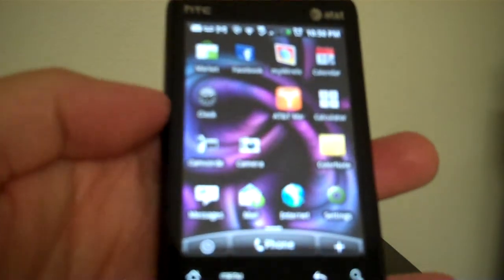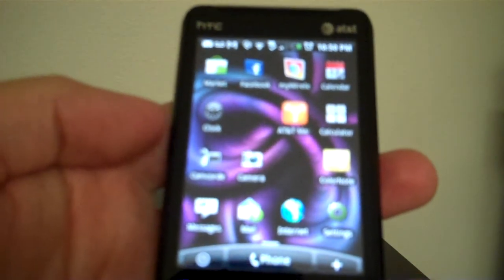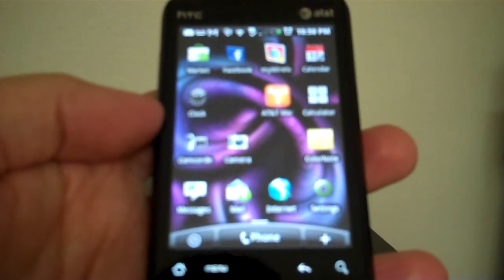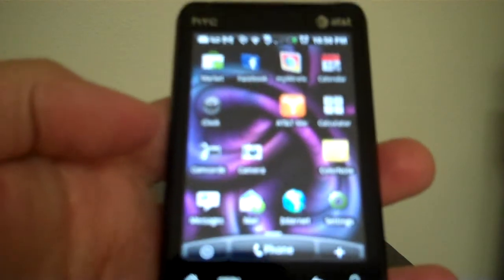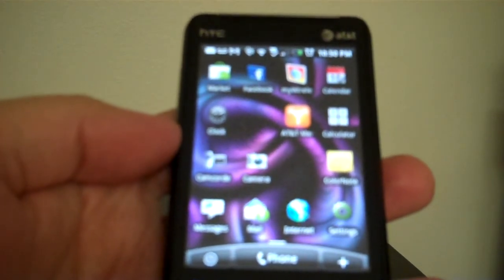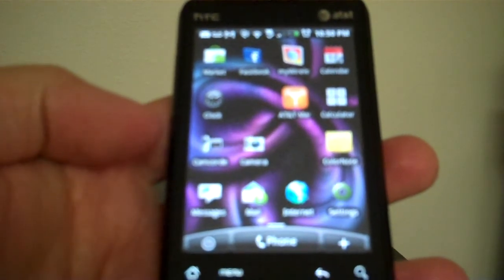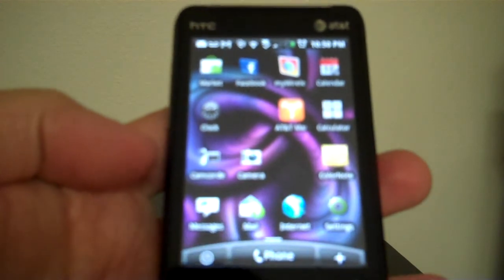And yeah, that's about it. So if you have any questions, feel free to ask, and I definitely recommend you take a look at this phone. If you're holding off for a better one, great, but if you just wanted to replace your iPhone, or if you're just getting into Android, I think this is a great starter device. Again, this is the HTC Aria.